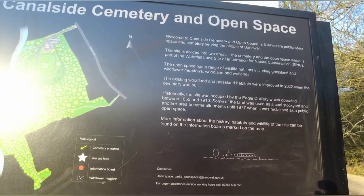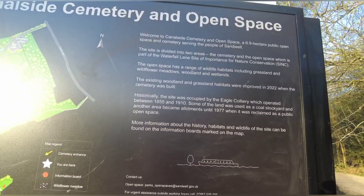So you can just see there, lots of information. Eagle Colliery, that is really quite interesting. So this was all the space here. I did try and find some old photos on the internet about that, but I didn't actually find much. So if you do know much about that, drop it in the comments. I did find some aerial photos from Historic England overlooking some back areas over that way.